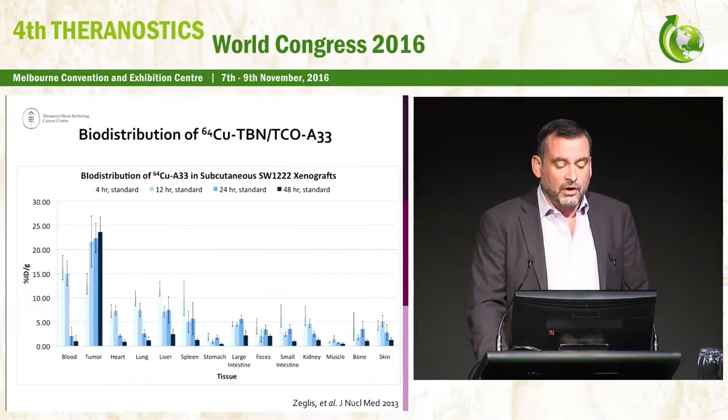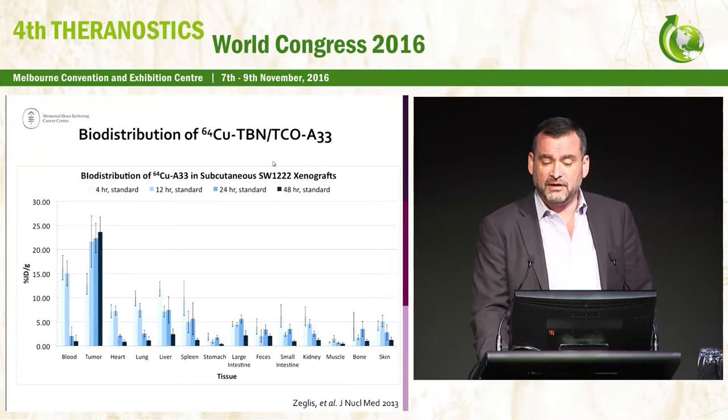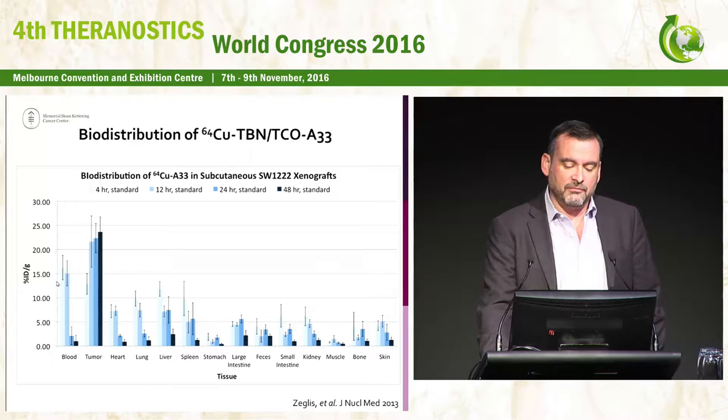Oh, sorry, and this is the regular distribution of that study. Just pre-labeling the antibody as a single construct, then injecting, you see about 20% ID per gram, but the background here, especially in the quantification, obviously shows that there's a disadvantage.